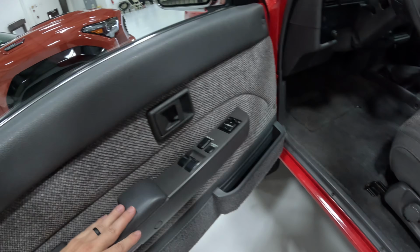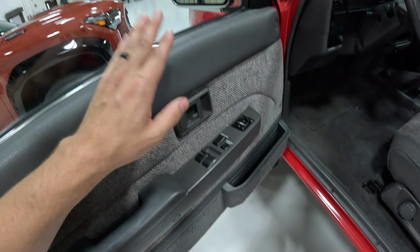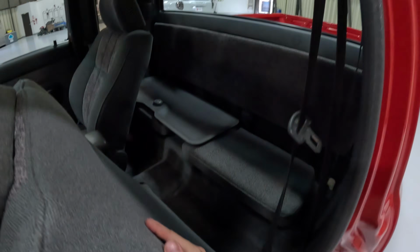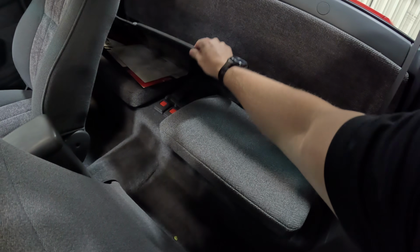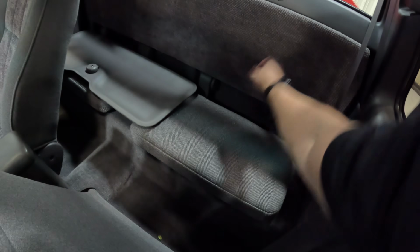Oh man, power mirrors too, power locks, power windows, even auto down and up here on the driver's side. Now this seat is old school. Let's go ahead and sit back here. I don't think I'm gonna even try it. There's not a lot of room. But even these seats are well maintained.